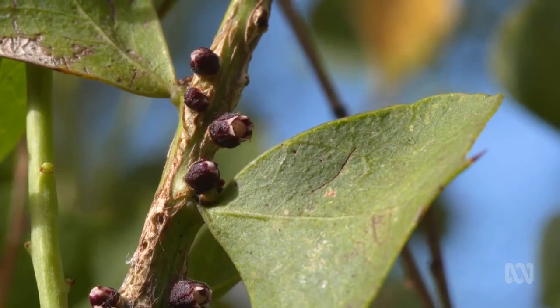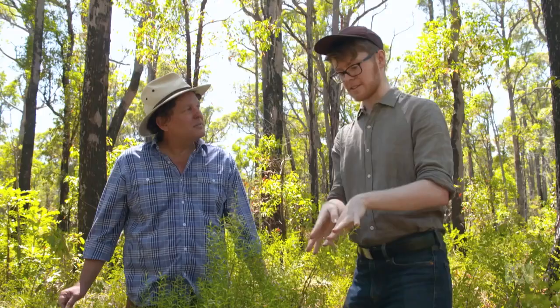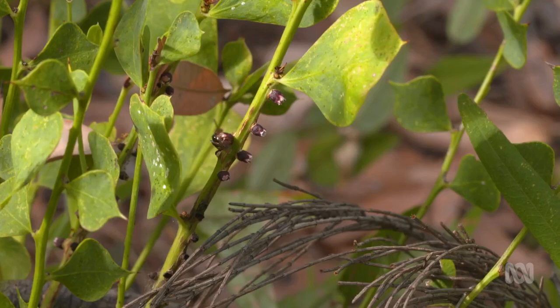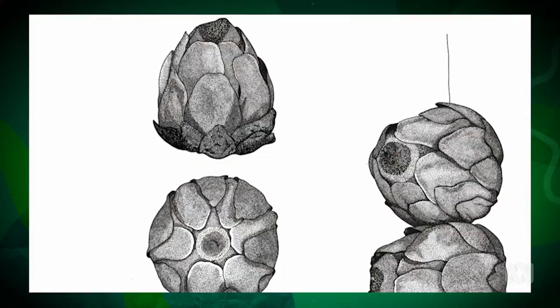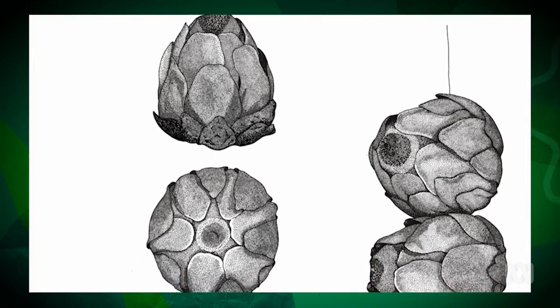So when these plants flower, they will be attracting many, many native bees. They're probably the only flowers that these bees have as a resource for nectar during a period of time when there's not much else in flower. And then once pollination has occurred, it produces these little purple berries. But there's a mystery there. We don't actually know what distributes their fruit.